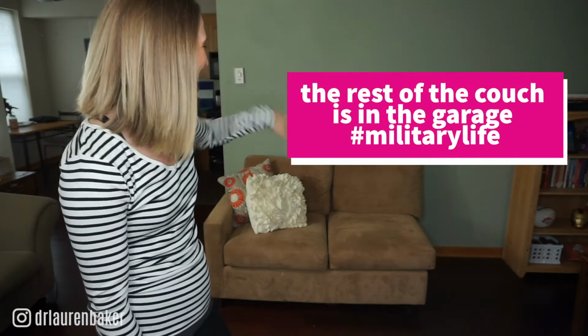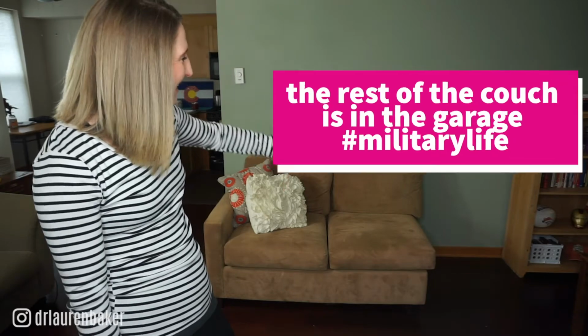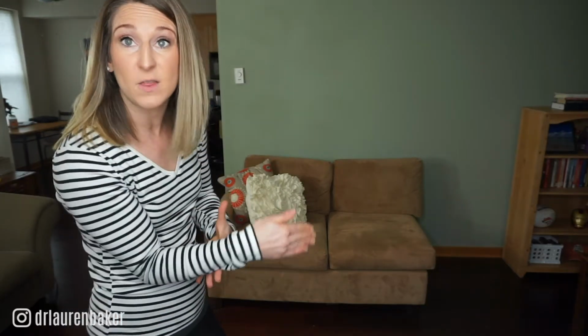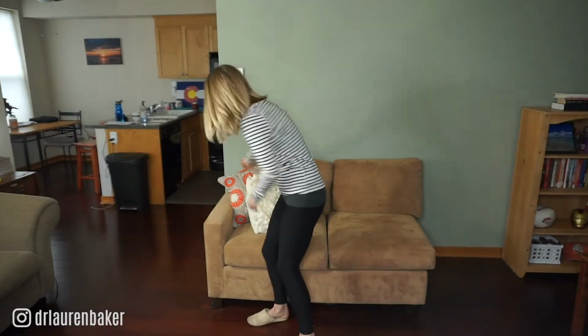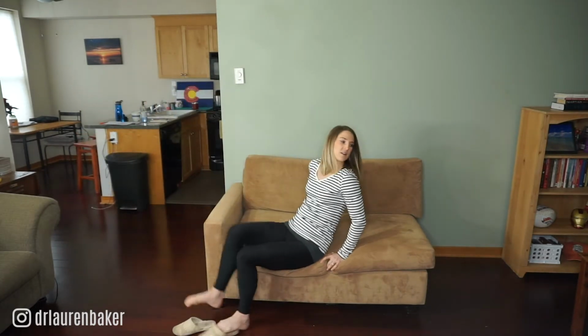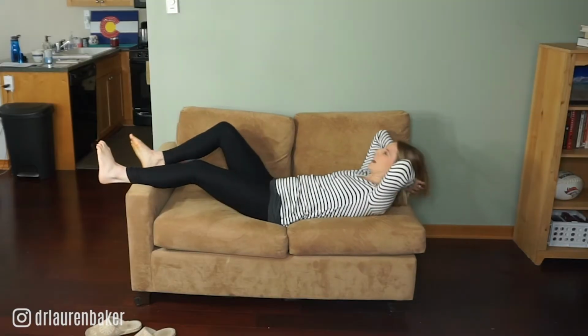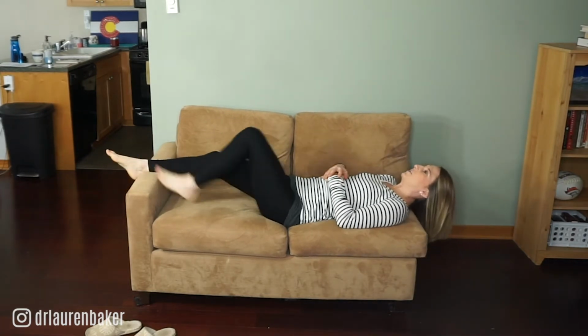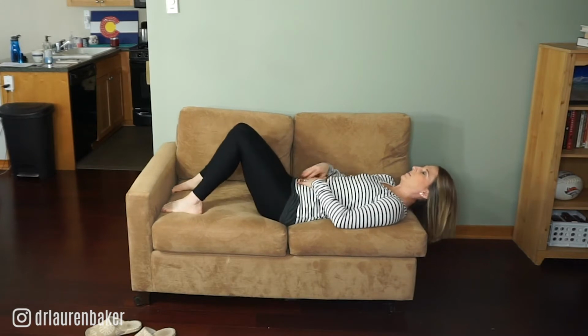Typically, most couches have arms, so a bed would probably be your best option, because you can lay widthways, in case you have a footboard or a headboard. So let's do this. Okay, my pillow's on the other couch. I'm going to lay with my shoulders on the edge of this couch and bend my knees.